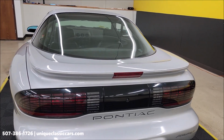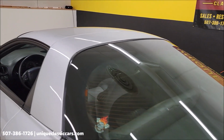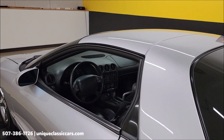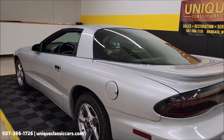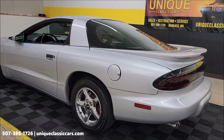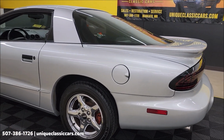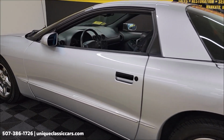Take a look at the underside. Very clean car. It does not look like it's been driven in much for inclement weather at all. And again, engine bay, interior, UniqueClassicCars.com. Another thing to remember is we do have an open door policy for third-party inspectors. Can't make it to look at this one, maybe due to time or distance. Want somebody to take a look at it for you? Not a problem.